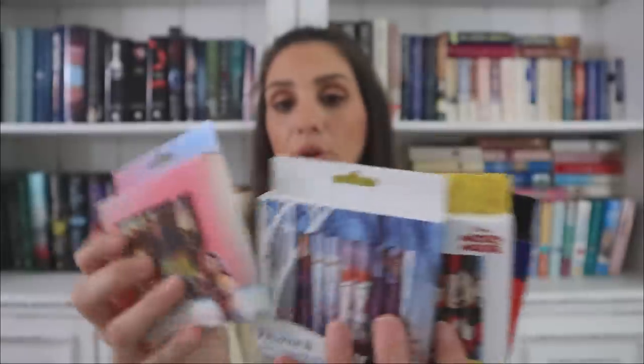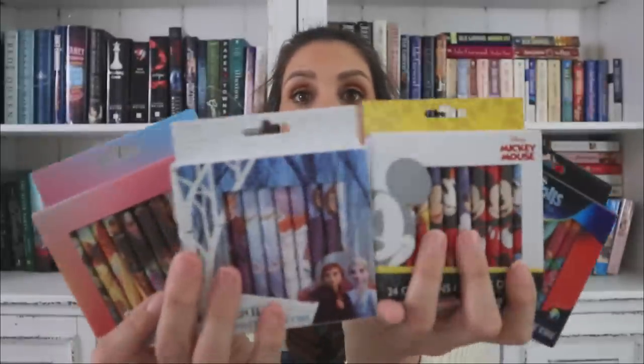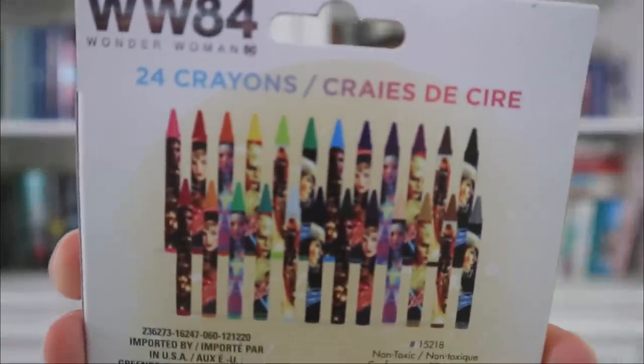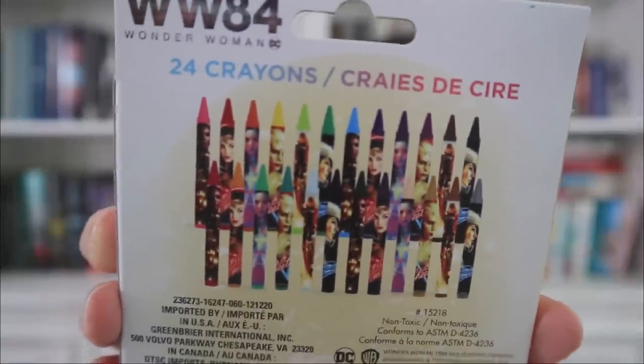I think I go back and forth between that and Mickey Mouse. So these are new. I've never seen them at Dollar Tree before. And then it shows you an up close shot of each crayon too. How awesome and unique is that? That would be really cute for a care package. My daughter loves Wonder Woman.